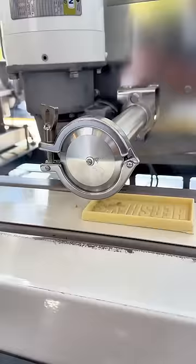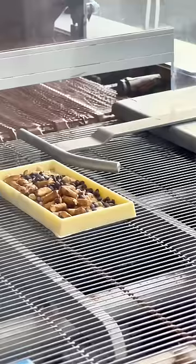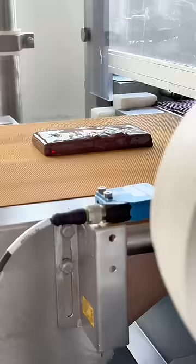So the machines would shake and dump in all the fillings, and I saw it go down the conveyor belt until my baby was almost ready. I was so happy, but I wanted to eat it. They put this little laser thing on it. I don't know what that did because I wasn't really paying attention.